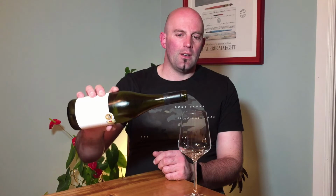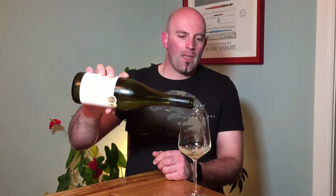Assyrtiko is a great variety which is gaining quite a reputation internationally, but from the island of Santorini more so than anywhere else in Greece. And why that is, the island has volcanic soils, it's got a proximity to the sea, so it's really good climate, really good soils for adding natural acidity to the wines. So this one's slightly different, I suppose, to those Santorini wines.